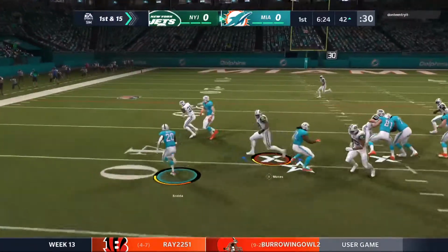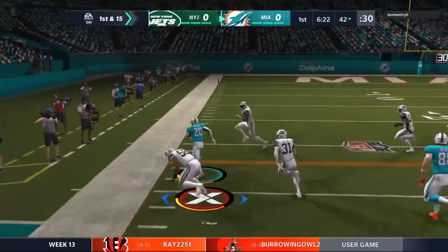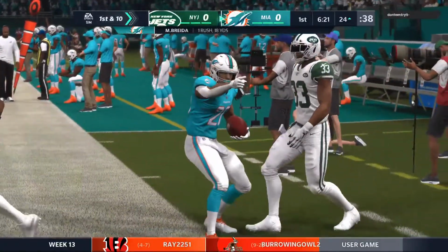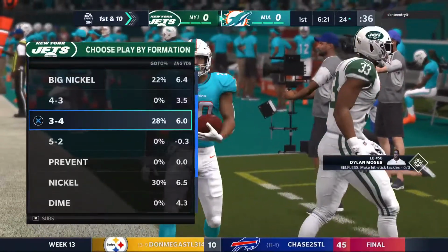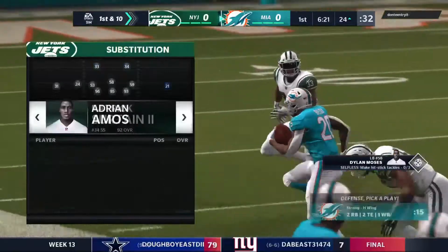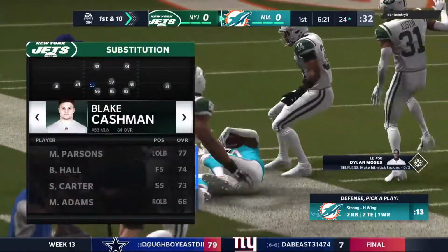They run with Breida. Got some real estate inside the 30. And he takes this just a few yards shy of the red zone before going out. 18 big yards on that one, and a Miami first. At the 24-yard line.